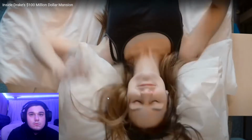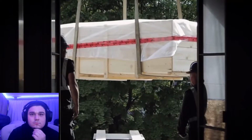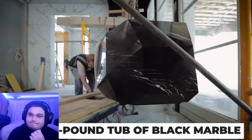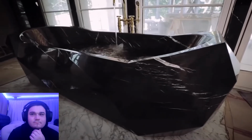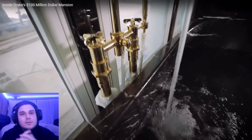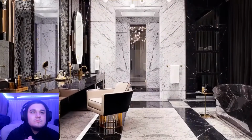We know you'd love to kick back in that bed, but just wait until you get a look at the in-suite bathroom. The centerpiece of the epic bathroom is probably that 4,000-pound tub of black marble. It was carved from one single block of marble, That's so clean, making it one of the most unique pieces in Drake's house. It goes well with the eloquently epic 2-story closet.